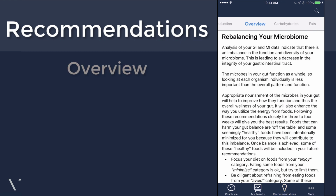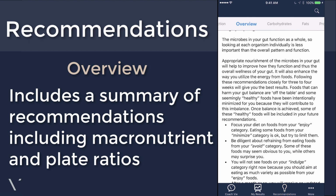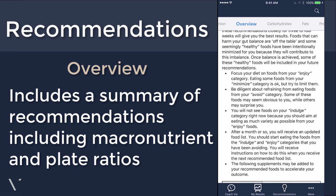On the overview, you will see a summary of your recommendations. Now, in your case, Katie, your first round of recommendations is focused on a more intense rebalancing of your microbiome and reestablishing the integrity of your gut barrier. Therefore, you will see very specific foods as well as supplement recommendations aimed to do this. Following these recommendations closely for 3 to 4 weeks will give you the best results. You will notice that seemingly healthy foods have been intentionally minimized for you because they will contribute to this imbalance.